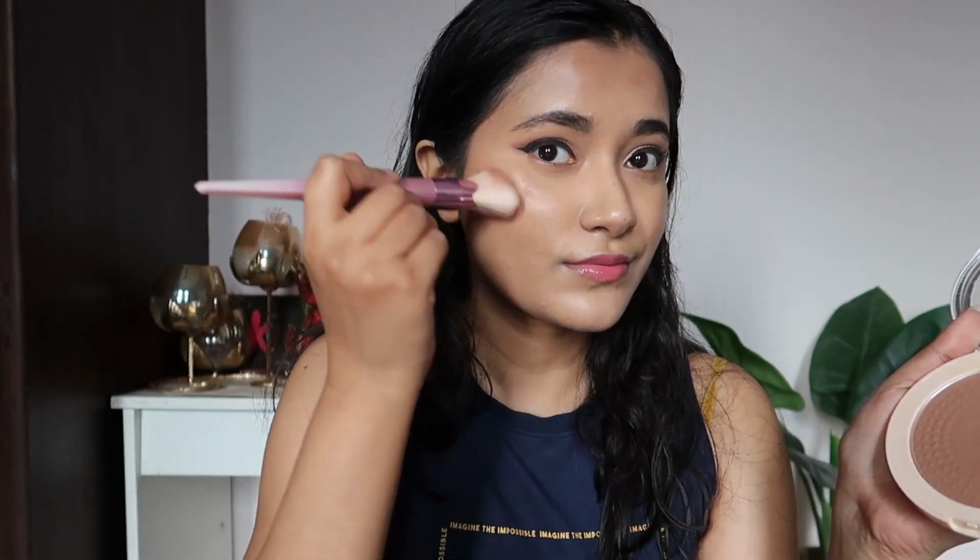Now this one has a special place in my heart because this is not too warm nor is it too cool toned where it almost looks like a contour, and it's so versatile. Like I can pair this with any look, and it looks beautiful. It adds dimension because again it's not too warm toned, but it also adds the warmth that I want from a bronzer. Absolutely love it.